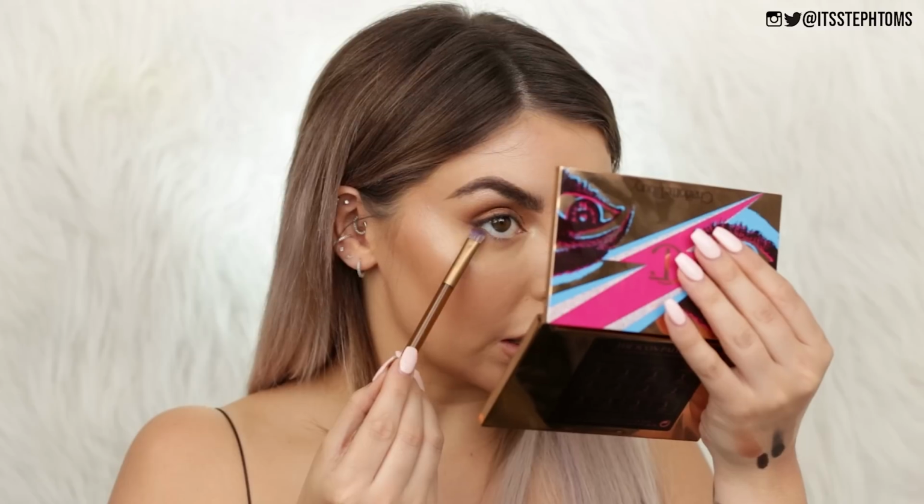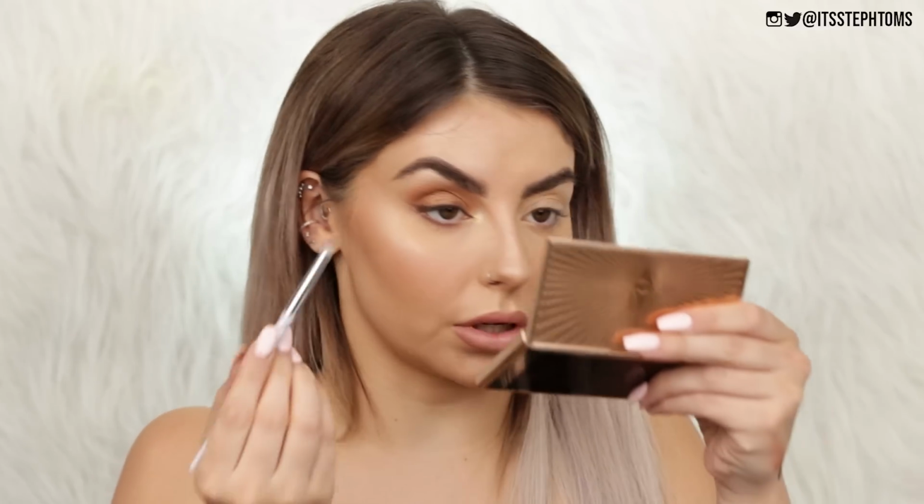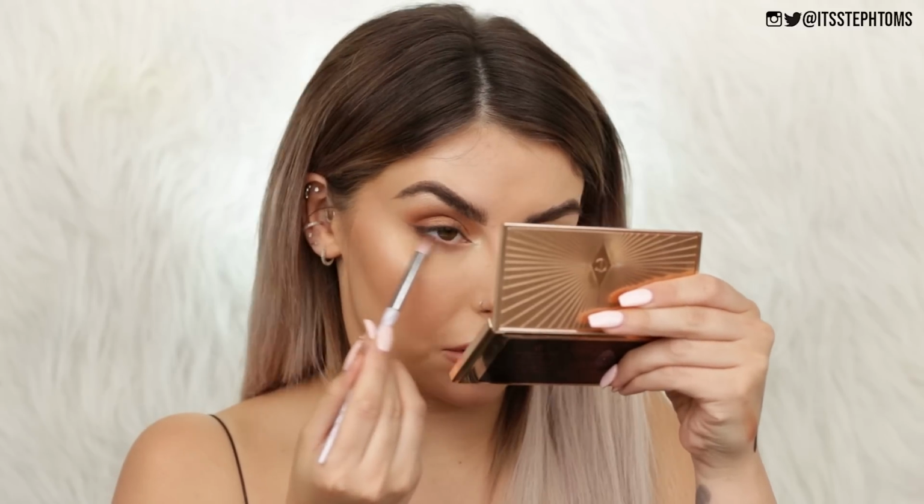And I think I'm going to add just a tiny little touch of that first shade that I used again, and go really quite close to my lower lash line here. Like that. So not much at all. And then I'm going to go in with the contour shade from the Film Star Bronze and Glow and really just blend all of that out. So it's super subtle. Okay.